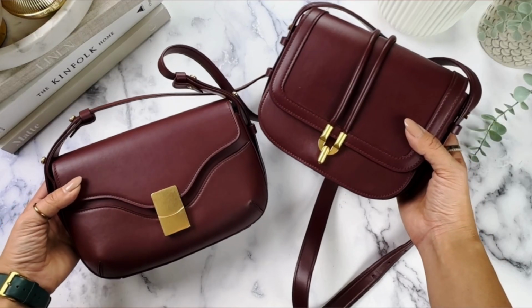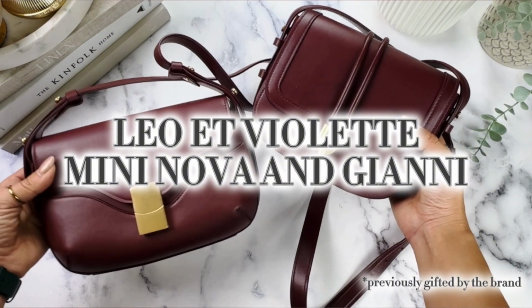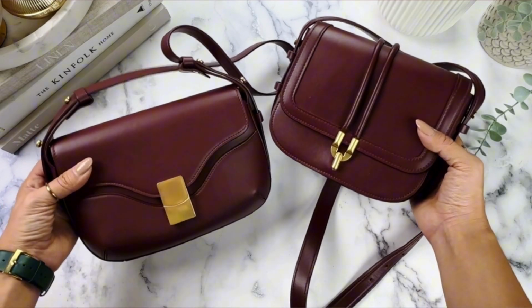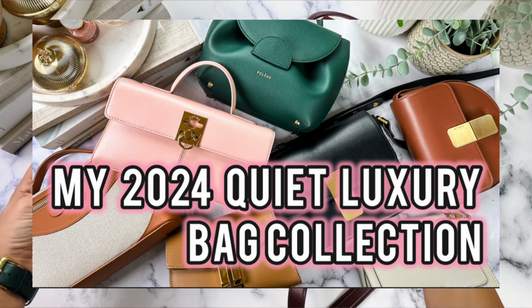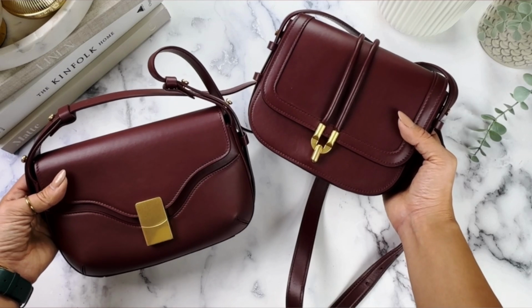The next two are the newest Burgundy bags to my collection. They are the Leo et Violette bags. This is the Mini Nova, and this is the Mini Gianni. Now, I had recently shared my updated quiet luxury bags, and these two were included there. So if you'd like to see a more detailed review on these bags, definitely check out that video.